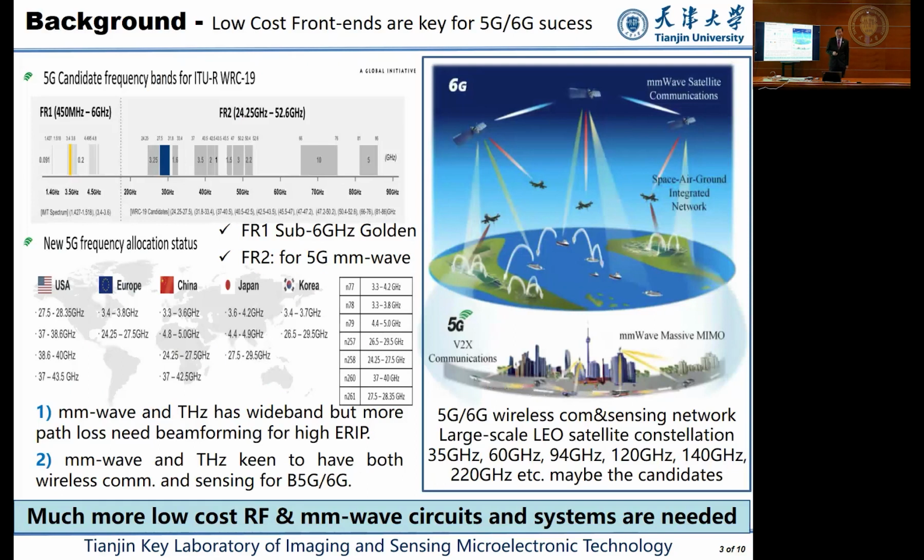2020 is the first year for 5G adoption. The frequency band used is mainly sub-6 GHz, which has very good coverage. With the progress of 5G, millimeter wave like 28 and 39 GHz is being issued worldwide to support the future B5G adoption. And recently, the 6G white paper was released. B5G and 6G are going to have a wireless communication and sensing network to link the satellites and the ground and even the sea.